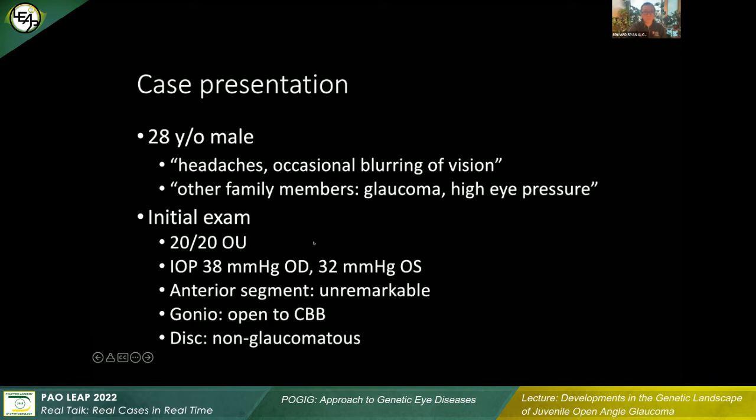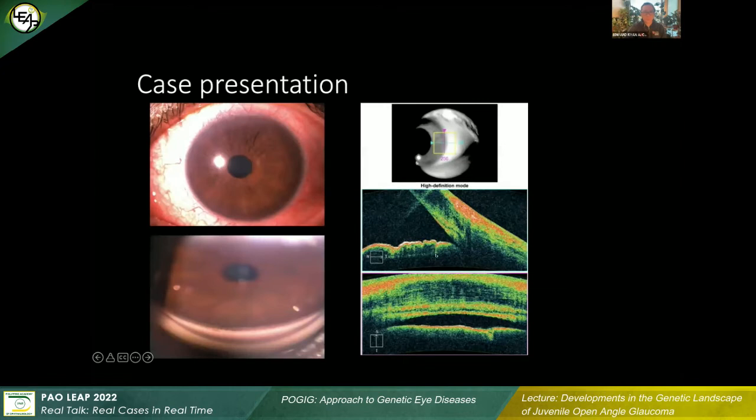When he presented, his initial exam was: vision 20/20 in both eyes, high IOPs in the 30s. The anterior segment exam was unremarkable. The gonioscopy showed open angles, and the disc was non-glaucomatous at that time. These are just photos of the anterior segment, the angles, and an anterior segment OCT showing an unremarkable exam.